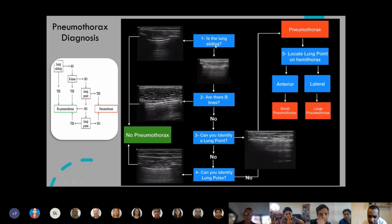However, if you haven't seen a lung sliding or comet tail artifacts or even a lung pulse, even if you haven't detected the lung point, then this is likely to be a pneumothorax. A pneumothorax would be a small one if you detect it anteriorly, to be much larger if you're detecting it laterally. However, this is just for quantification purposes. But I thought this image or this illustration quite useful.